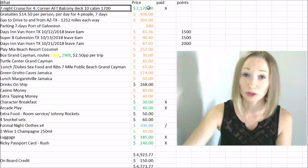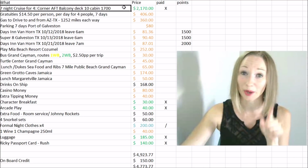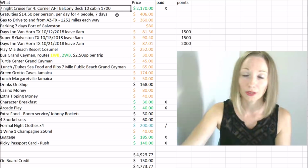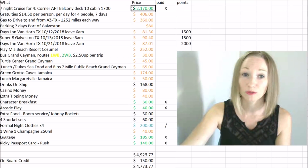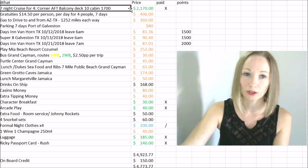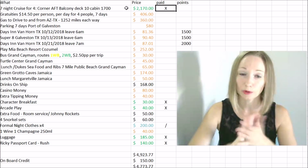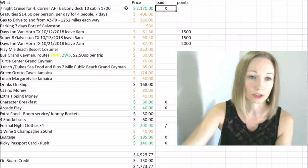So we actually still saved. We spent less than we originally budgeted, and we got a better room. Those are all things to think about when pricing the actual cruise. Okay, so you can see here it's basically $2,170. This is green, and I put an X because we've already paid it. So we've paid for the full cruise, already ready to go.